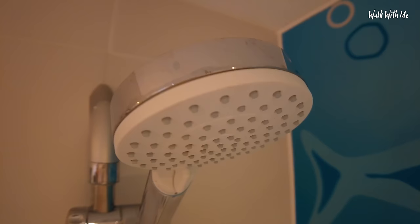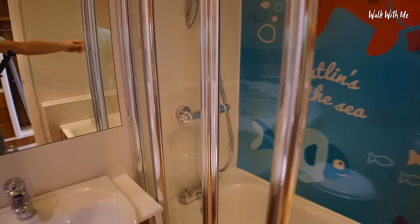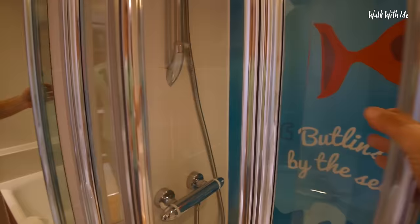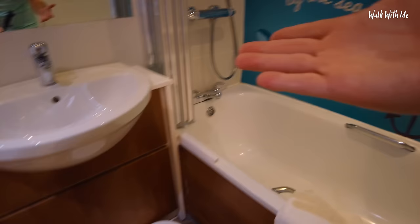And instead of a shower curtain, look at that. Again, I feel sorry for the cleaners. They have to come and clean that every time. Good job. Now, if you do look closer, you will find grubby areas, but I'm just really pointing that out just for the sake of it.